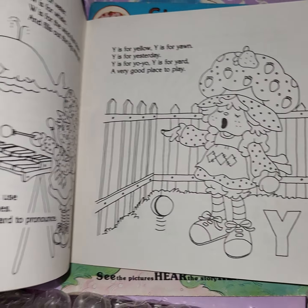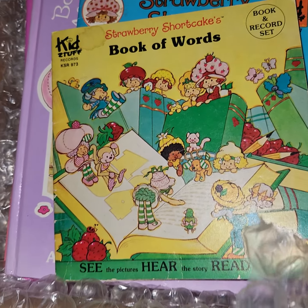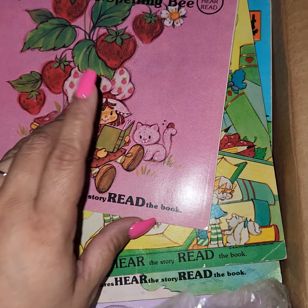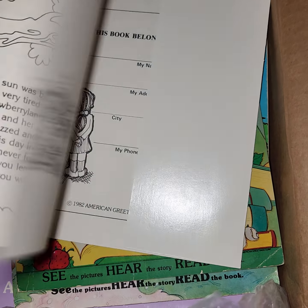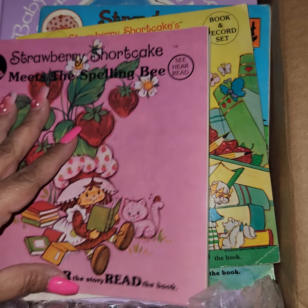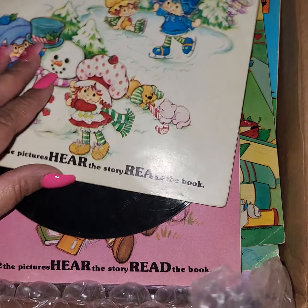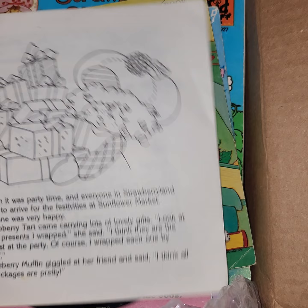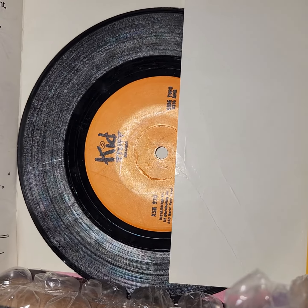How cute are these? Definitely will be scanned. And then there's this one. I think I have a sweater with her like this, that I got from, oh, where did I get it? I want to say from PacSun, maybe. Here's one with the record also. You see it's popping out. I haven't tried to see if the records are great, but I could tell this one has a lot of scratches, so we'll see.